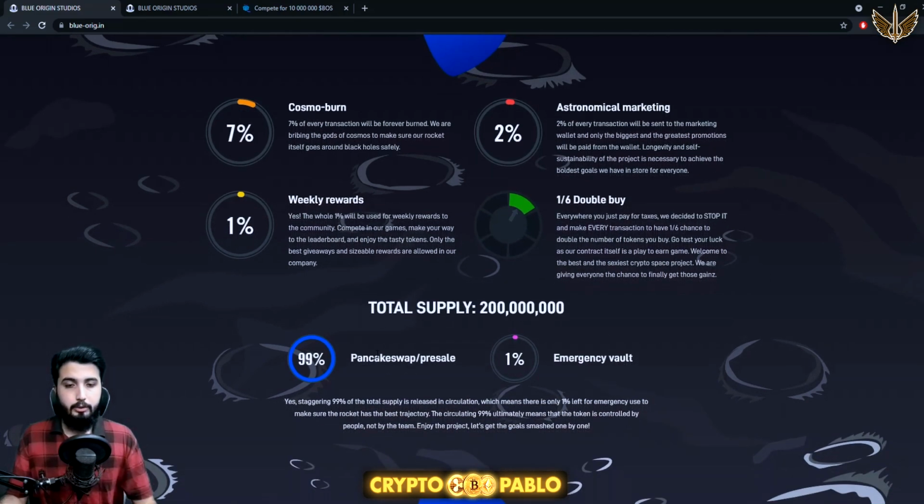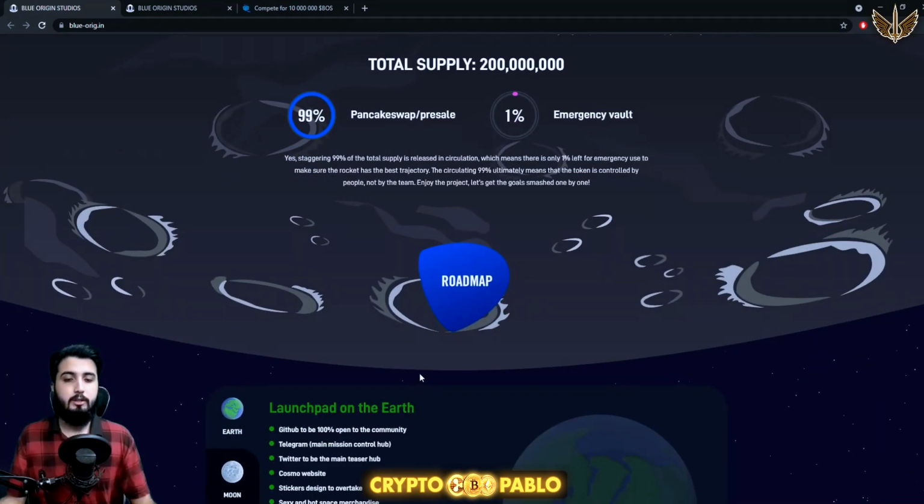Now in total, this is how it works. There's 1% for emergency vault, and then there's 99% for PancakeSwap and pre-sale. This is how the total supply is basically distributed. So total supply is 200 million, which is not a lot considering other projects.